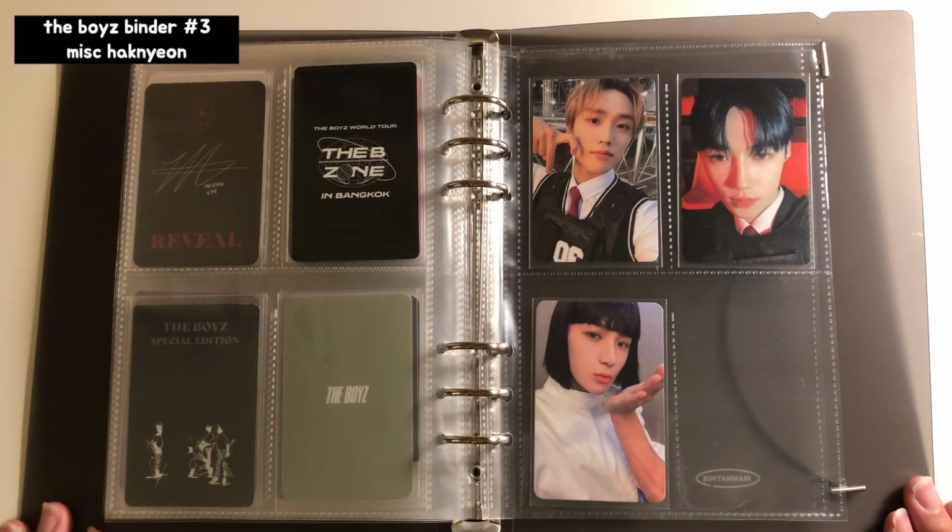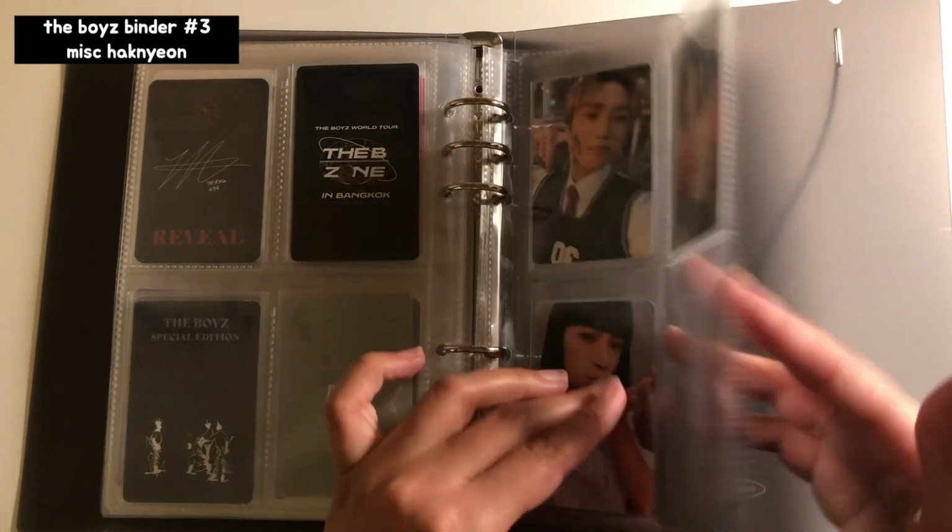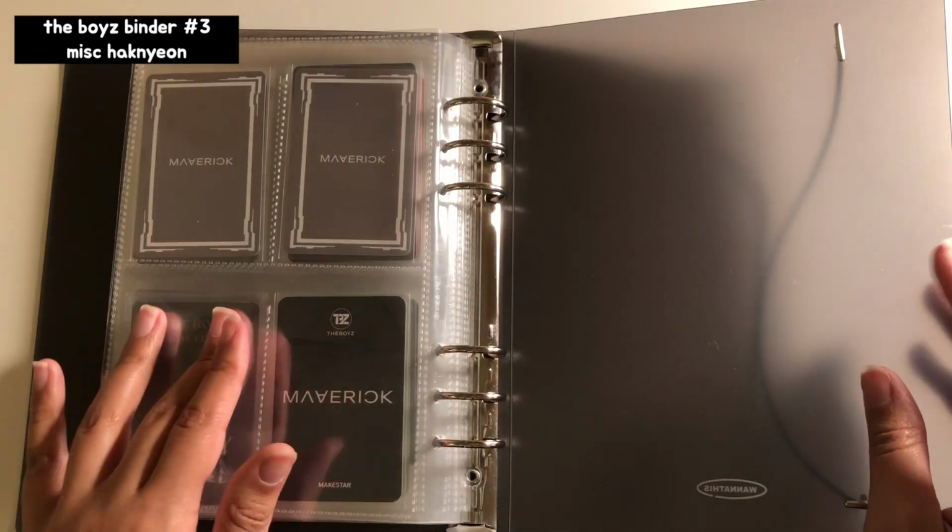And in the back here, I just have some random fan sign Proto Benefit cards from other members that I really enjoyed and felt like keeping. So that brings us to the end of my The Boyz collection.